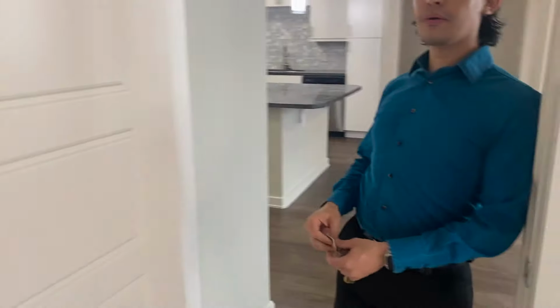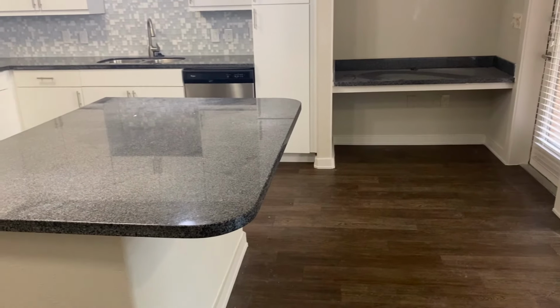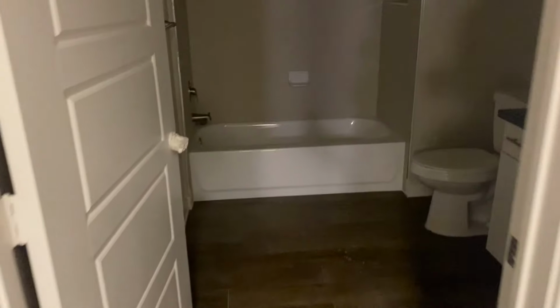So if I wanted to get a one bedroom, is this how it will look? Like this is how the closet will look? Correct. It's the only one bedroom that we have with a semi walk-in closet. The A3 and the A4 all have a big, huge walk-in closet. But those will be available in October. October, yes.